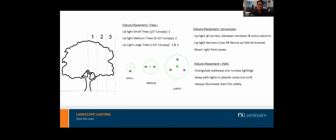Fixture placement. Do you put one light in the tree? Do you put two? Do you put three? It depends on the size of the tree. And more importantly, it just depends on the view. If you want to see something from the front and it's right in front of the driveway as you pull in at night, one or two lights can be it because that's what you're seeing. But if it's a 360 tree and people are walking around the yard, you may want to have 3 or more lights so that no matter which way they walk, that part of the tree or the bush or the structure is going to be illuminated.